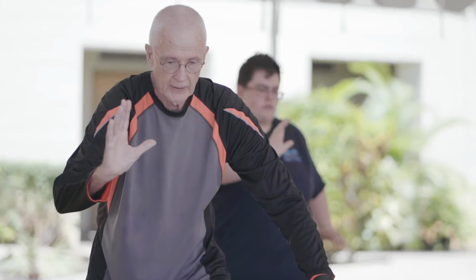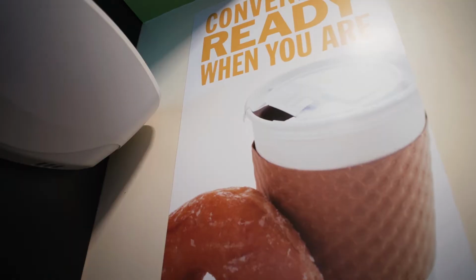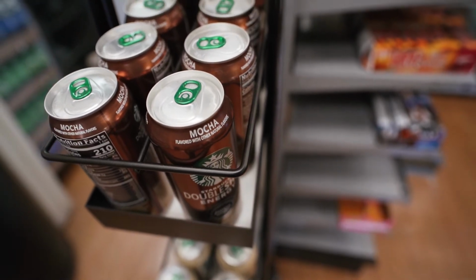In the left wing of this building, you'll find the Provisions on Demand, also known as the Pod. This is the only convenience store on campus. It is open Monday through Friday as a secondary option to the cafe. This is where students can get drinks and snacks to get you through the day.